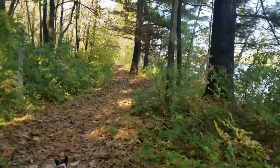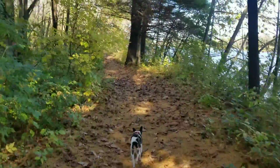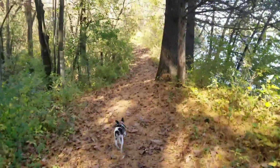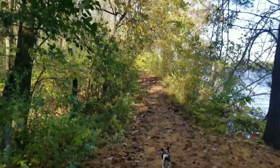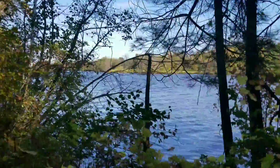But there are several. Fort Snelling is really cool where you get to hike out where the Minnesota and Mississippi meet. But it still makes for a good walk. I mean, this is pretty much prime. Nice soft needles to walk on. A nice groomed trail. And then, of course, the Mississippi on the other side of you.